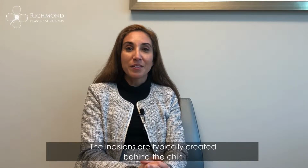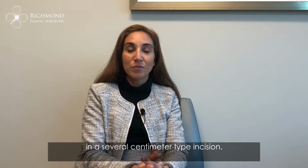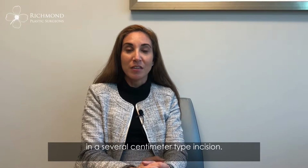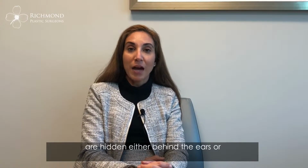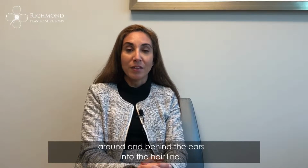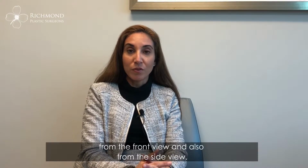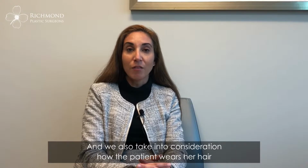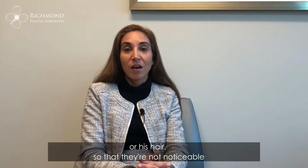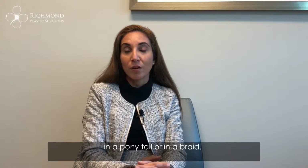The incisions are typically created behind the chin in a several centimeter type incision, and then there are incisions that most of the time are hidden either behind the ears or around and behind the ears into the hairline. We usually like to camouflage these so that they're not very visible from the front view and also from the side view, and we also take into consideration how the patient wears her hair or his hair so that they're not noticeable when the patient has their hair up in a ponytail or in a braid.